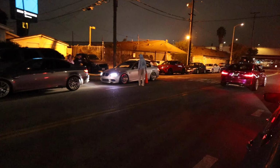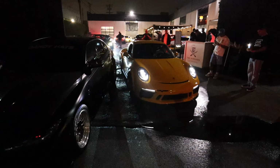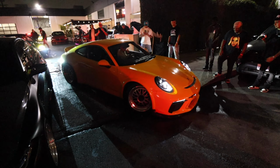Bro, the wing on that E92 is crazy. Bro, this is probably my favorite car here though. It's got a body kit. It's an MR GT399 1.2.